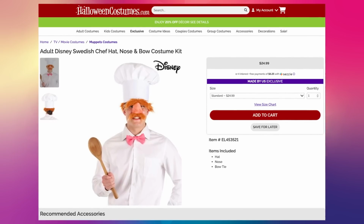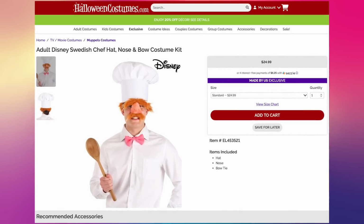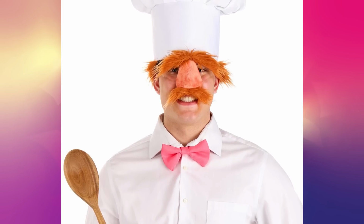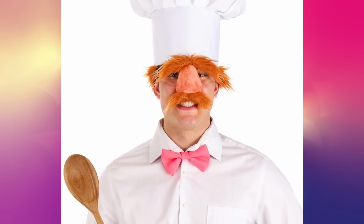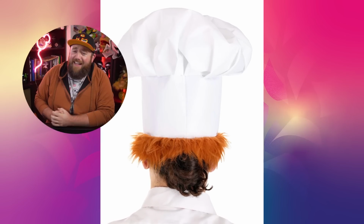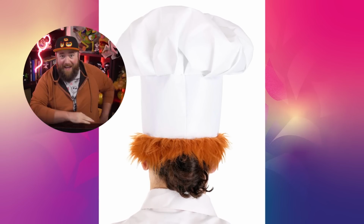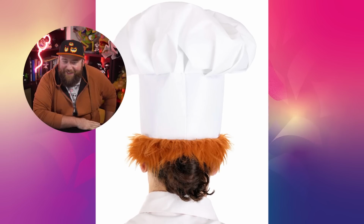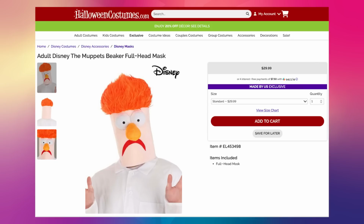And if you thought the Kermit was bad, wait until we show you the Swedish Chef, which is a truly bizarre Muppet mask that is delightfully awful. I love it. I love it so much. And what I even love more is when they show you the back of the mask and it's just got this weirdo's ponytail hanging through it. It's like, how did that happen, guys? We couldn't have, I don't know, pinned that up a little bit just to keep it all tight and clean looking. And then there is the Beaker mask.